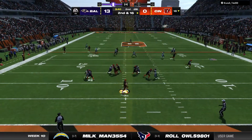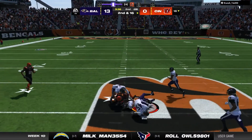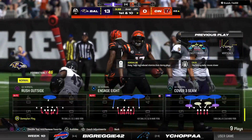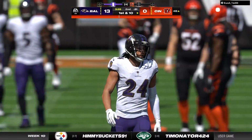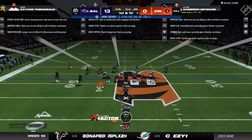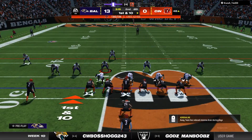Levis out of the shotgun now. It got his man, complete. And he'll be taken down, but not before they work it across midfield. It's a gain of 34. And that might be exactly what they needed to wake up this home crowd. They haven't given them much to cheer for so far. And never underestimate the effect the home crowd with you can have on a game.